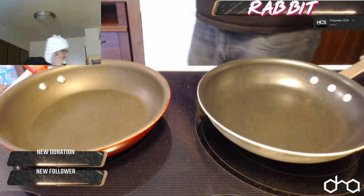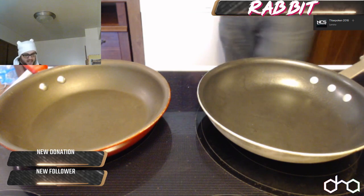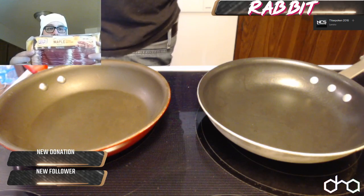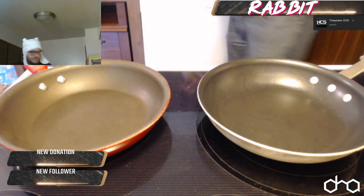Oh, we do need the bacon. And today you can get the store brand bacon for cheap, but I went with the Oscar Mayer maple bacon because we're making maple bacon pancakes. So we're gonna do that.